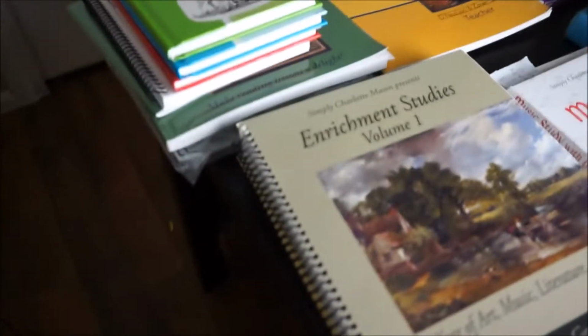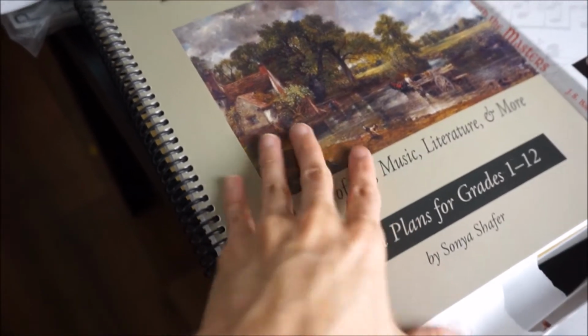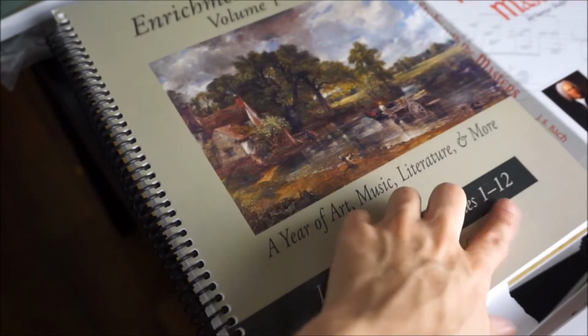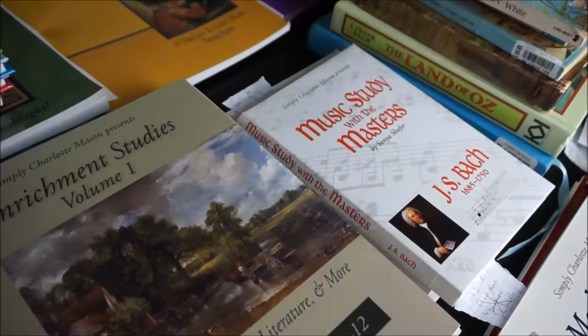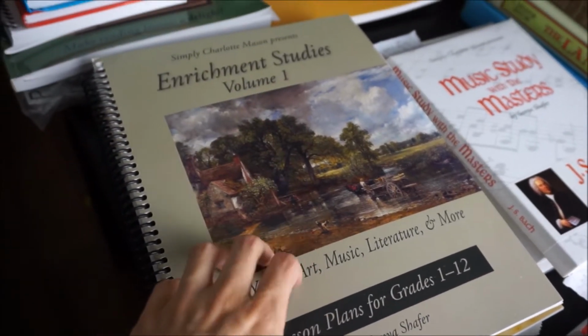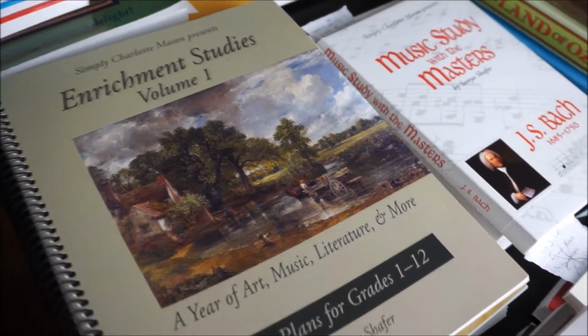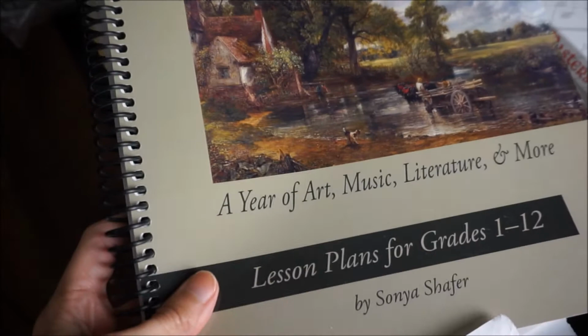So our second area is our enrichment studies. And this is a lesson plan outline book. You basically use it for the whole school, so you would just be changing out some of these things here, and I'll show you that in a moment. I'm going to go over these lesson plans totally separately in another video because I have not done that yet. But starting off here, these are basically your art, music, literature, and more.